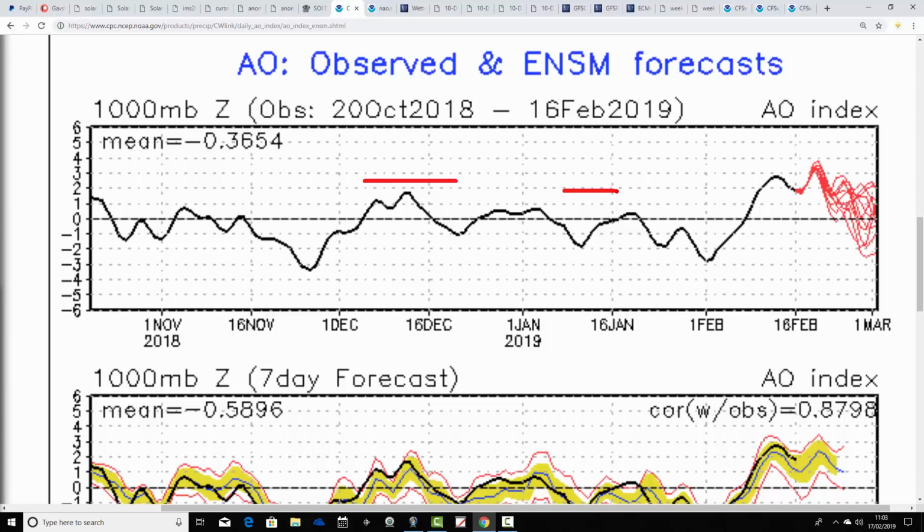So when the Arctic oscillation, when the AO, is in its positive phase, you'll tend to have low pressure up over the North Pole. You'll keep cold air bottled up in the North Pole, usually when the AO is positive. Conversely, when the AO is negative, you'll tend to have high pressure blocking up over the North Pole.